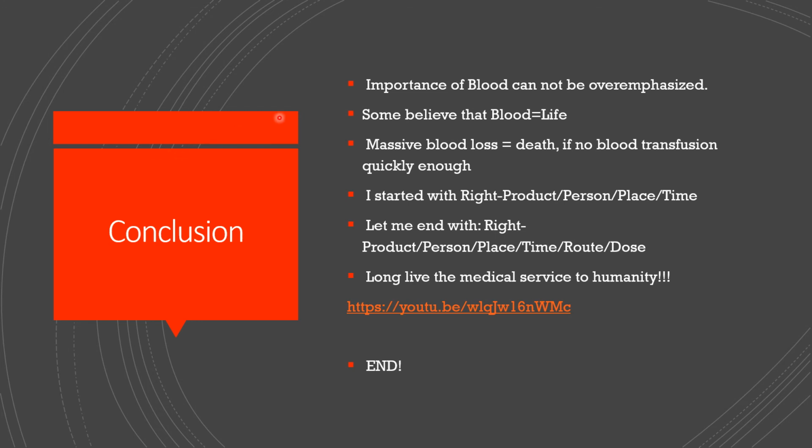In conclusion, the importance of blood cannot be overemphasized. Some believe that blood is life. Massive blood loss will be equal to death if there is no blood transfusion quickly enough. I started with right product, right person, right place, right time. Let me end with right product, right person, right place, right time, and then right route and right dose. Long live the medical service to humanity. I've just decided to rush through all this.